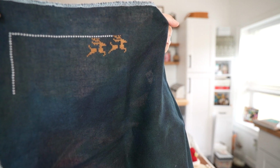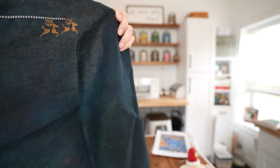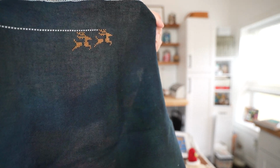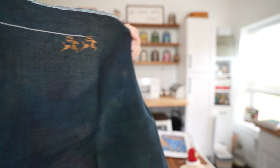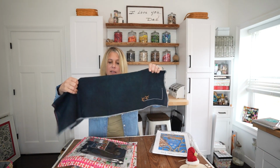It's totally my fault. I should have paid attention to what I was doing. But I think I'm just going to make this into an ornament. Like stop it here, put Santa and the reindeer at the top, and just make it into a rectangular flat fold or a rectangular ornament. So all is not lost.